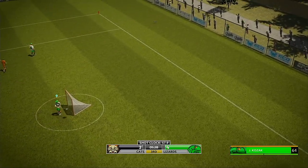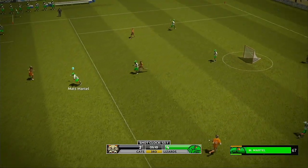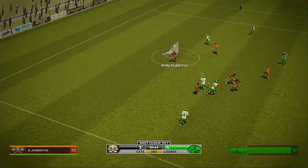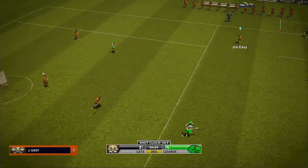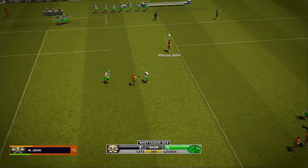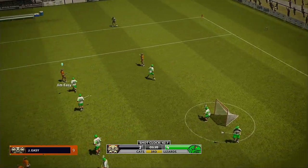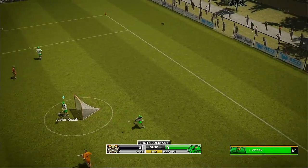Healy with the shot. Kozak with the save. He's like a brick wall in front of the net today. Castle. Steps in and shoots. Hubertus chalks up a save. Ball side center. Ball side left. Ball side right. Ball side right. Nine. Fires. And save.